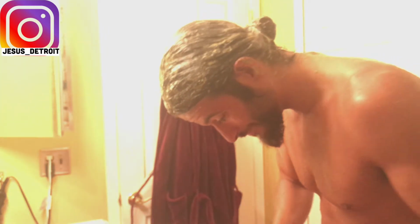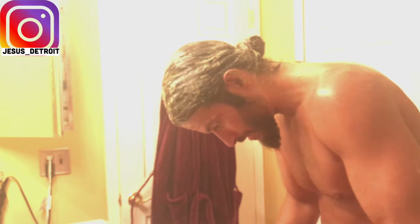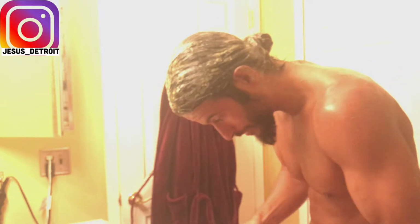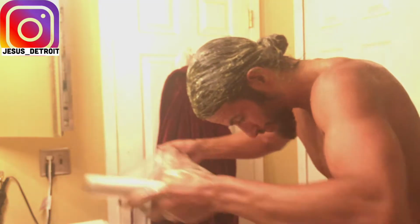And alright, we lock it in. Locked and loaded. Now, for the fun part, I let gravity stay with me a little bit. If you have a shower cap, those work great. But what I like even better is some saran wrap. This right here. Since you're using food in your hair anyways, you might as well keep the kitchen theme rolling. You know what I mean?